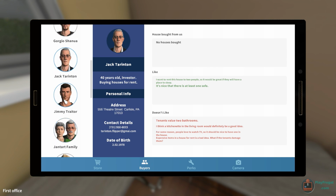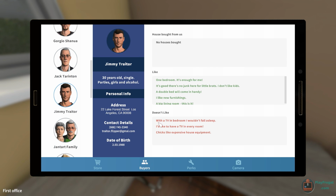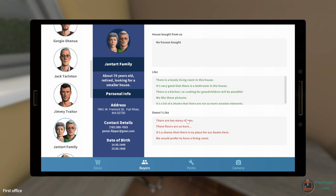Okay, so TV in the bedroom. He'd like to have a TV. So he doesn't like that there's a TV in the bedroom, but he would like to have a TV in every room. So I think he needs to make up his mind. Chicks like expensive house equipment. All right. Parties, girls, and alcohol. Yes, sounds like it. Too many rooms. Yeah, sometimes 4 rooms can get really overwhelming.